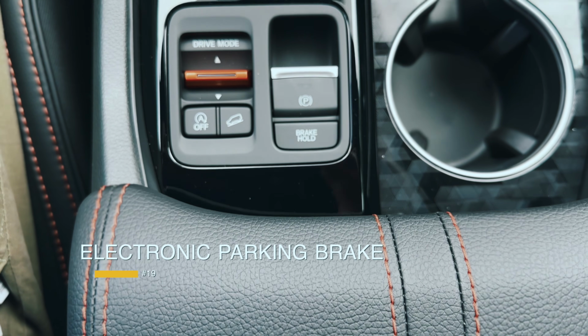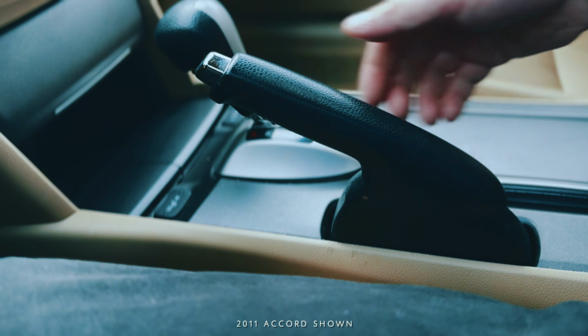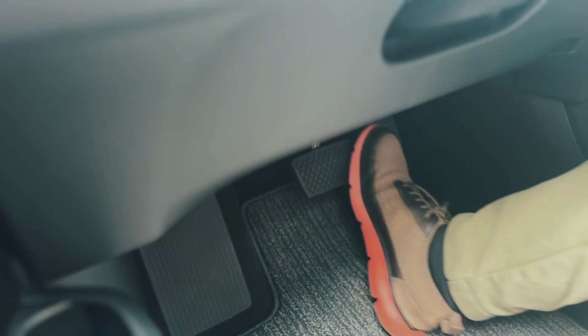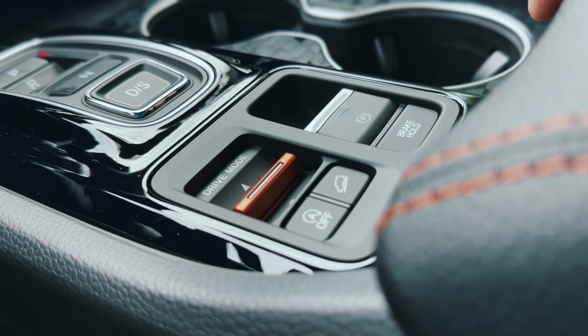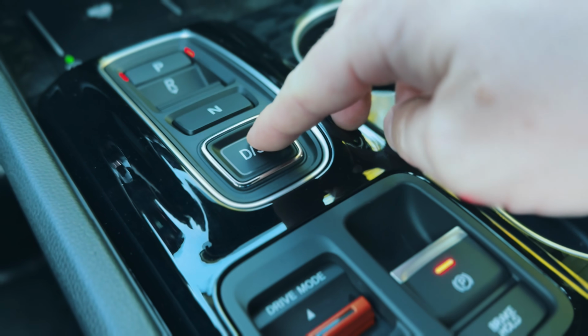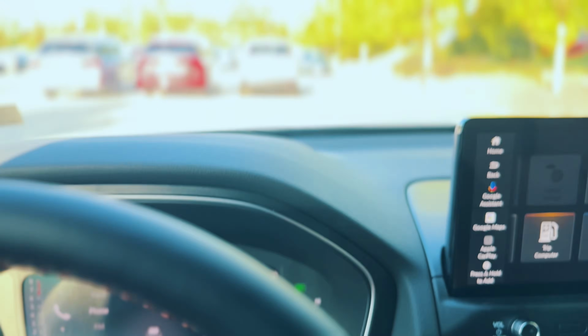The electronic parking brake is all about ease. Pull the switch by the shifter to set it. Same idea as a handbrake, only quicker and cleaner. To release it manually, press the switch down while holding the brake pedal. And here's the smart bit. With your seatbelt on, just tap the gas and it disengages automatically. No extra motions, just get up and go.